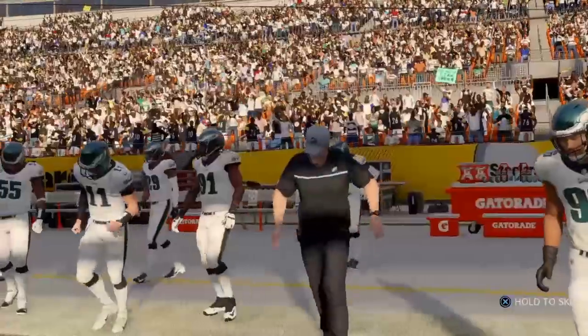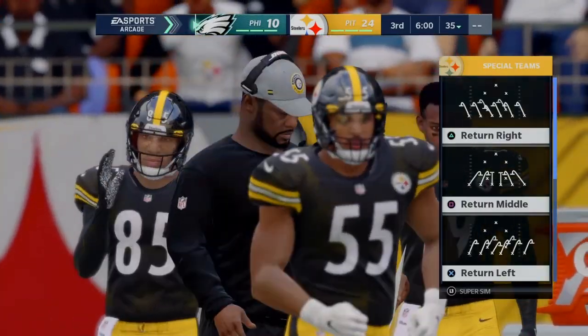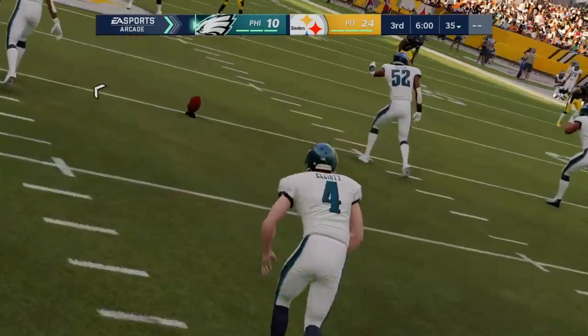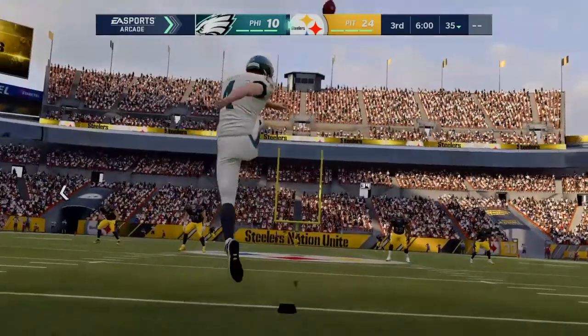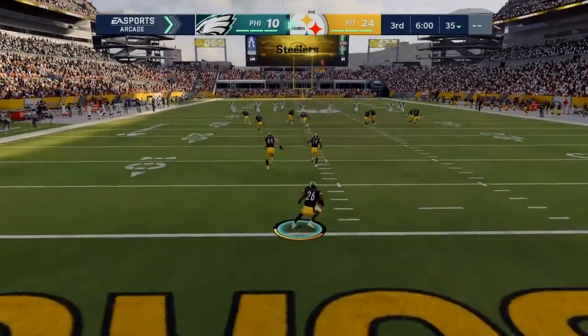Due to time constraints, we move you forward in today's broadcast to the beginning of the 3rd quarter. So time for the 2nd half as the Steelers have the lead, and they will also be receiving the football here to start the 3rd quarter.